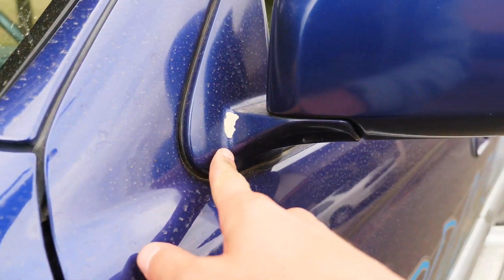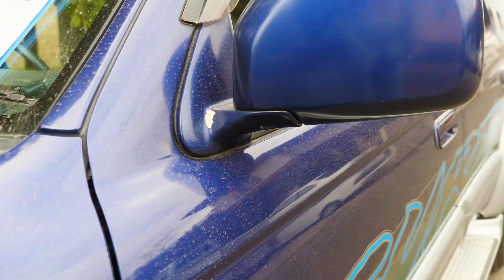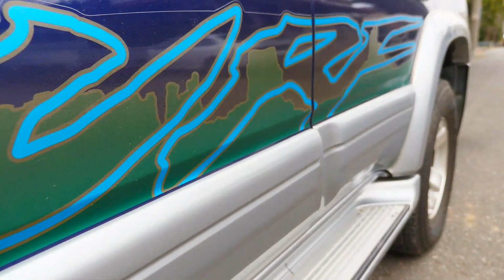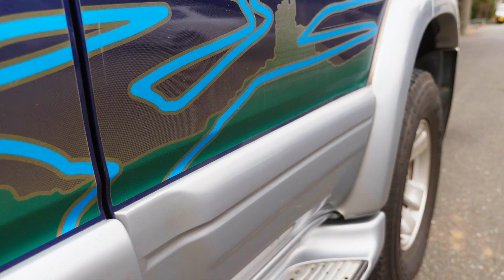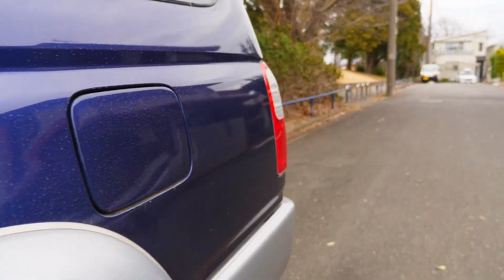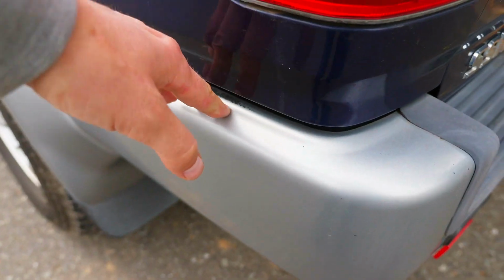Here's the paint peeling on the mirror. Not a big deal, right? And then come down here and see the beautiful sticker that says Surf. There were actually two Surfs that Toyota had. There was a Master Ace Surf and the Hilux Surf. A little bit of cracked paint in there as well.